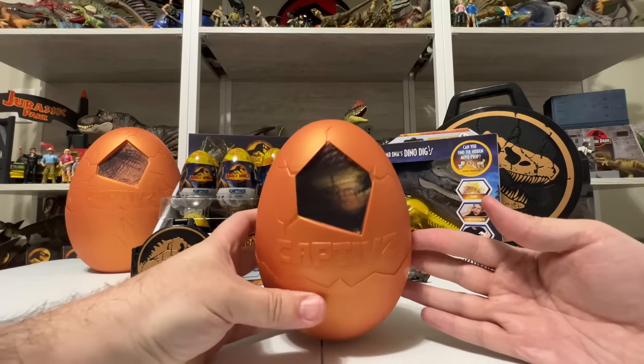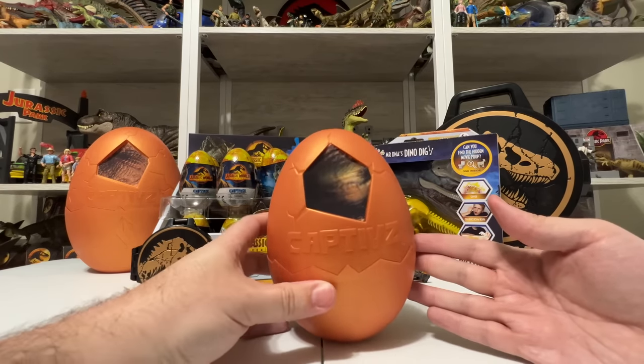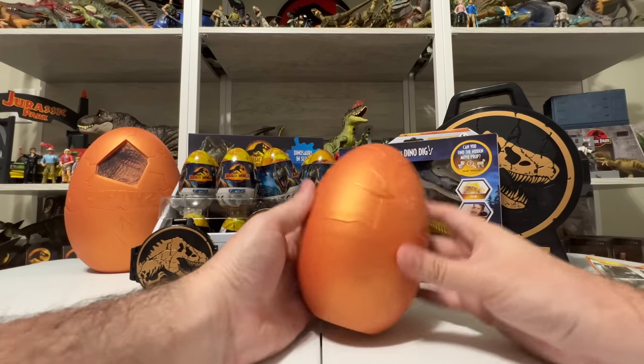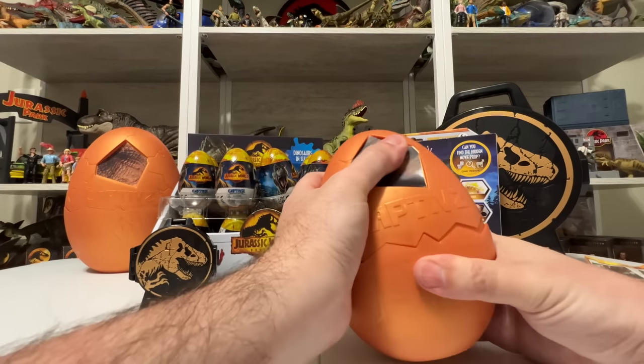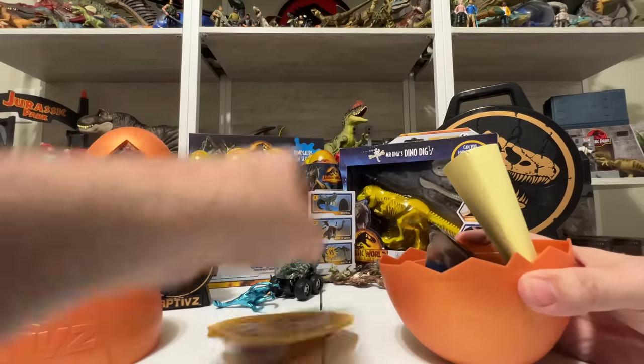Same thing as the other egg, it has the lenticular eye. See, open and close. It's actually a different eye. It has the Jurassic logo on the back too, which is fun. So it's really almost like a smaller version of that egg. It comes in two pieces, and this one I am going to have to get my hands dirty.